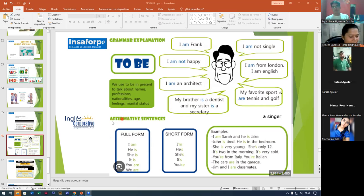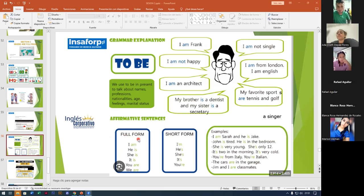Nice. Okay. Now, you see here we have affirmative sentences with the verb to be. Here where it says full form is the complete form. Remember that we mentioned that, right? La forma completa, but also exists the short form that is the contraction, que es la contracción. So you can say I am or I'm, he is or he's. Ambas son correctas. Both are correct. En el caso de que usted quiera hacer la conversación más fluida, entonces utilizamos una contracción y es perfectamente correcto. Y es más práctico, right? En lugar de decir I am, you say I'm from the United States. I'm from Canada. I'm a doctor, I'm a receptionist.